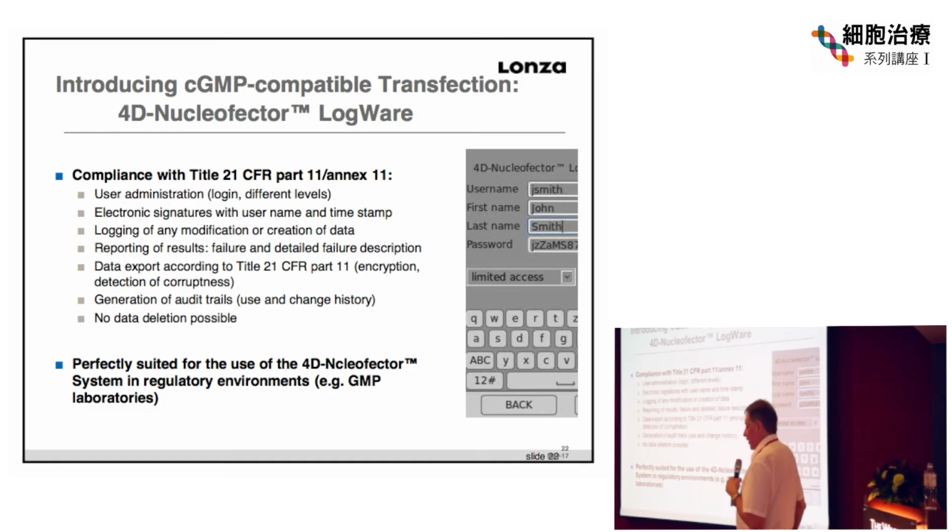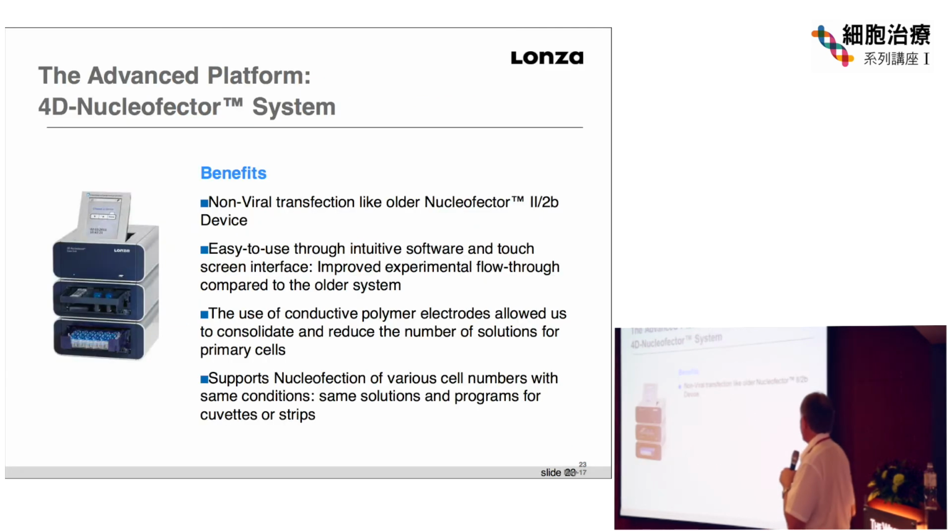We also have, I mentioned this before, our Logware software, which is 21 CFR Part 11 compliant. Again, this has all the things that the FDA is looking for as you move in the clinical direction. It restricts access to authorized users, has electronic signatures, it'll generate audit trails and protect the integrity of the data. And this is an optional feature, but this can be loaded onto the 4D Nucleofector. And so this is very suitable for use of the 4D Nucleofector in a regulatory environment.